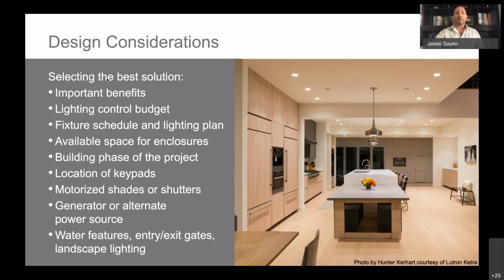Also understanding if there's a generator on site or alternate power source, maybe we need to have some emergency backup lighting. So we have to have certain loads that are part of that special panel. And then also water features, entry, exit gates, landscape lighting. Again, a lot of these things can also be triggered and controlled through the lighting control system. So it's part of the main design of the house.